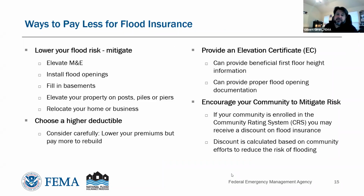It's a way to pay less. I think we've done a good job of articulating the discounts here, right? Lower your flood risk, mitigate. Elevation is important under Risk Rating 2.0 as it has been under the legacy system. The flood ventings, that is a big thing. Fill in basements. Now, fill in basements is not as important as it once was, but basements can still be considered in the foundation types. So if you absolutely do not need this basement, let's get it filled in. Let's use the right foundation type, which will lower your premium.